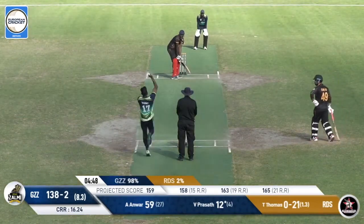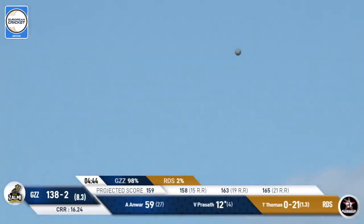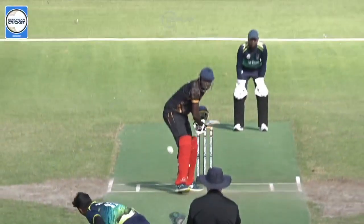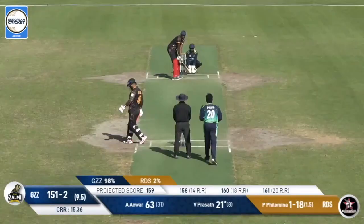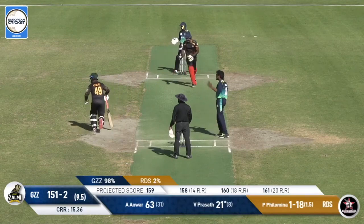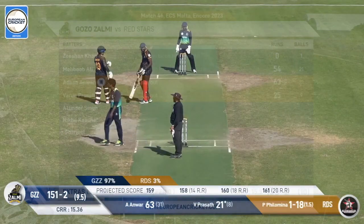It's been a very expensive over so far by Tony Thomas. And it's going to get a lot more expensive because that is an enormous hit. You might have to move your car out of the way. Yeah, I said before, I think in the earlier game, he doesn't hit small sixes. And Prashath is finally going to manage to get him away. A little sweep, 5 of 9.